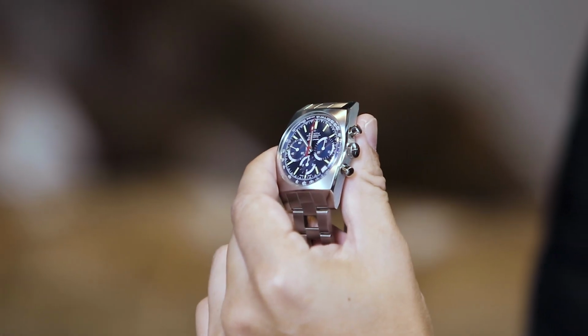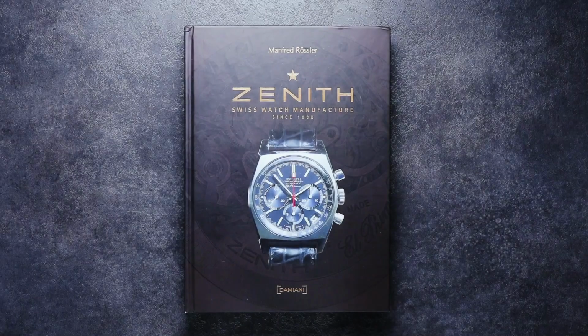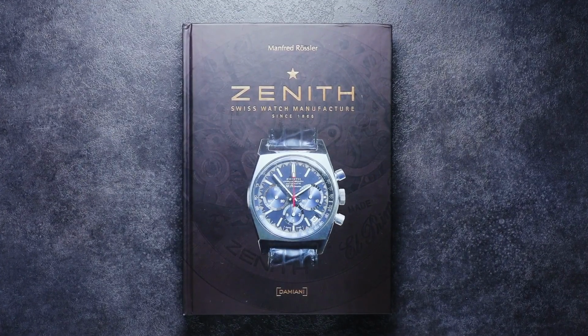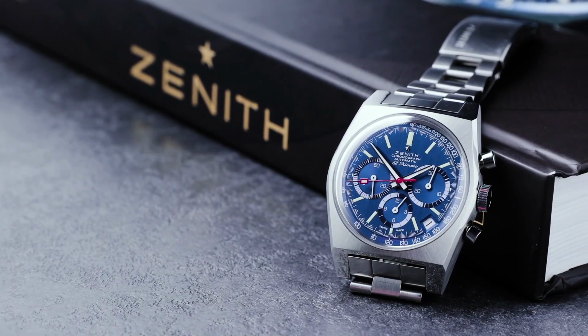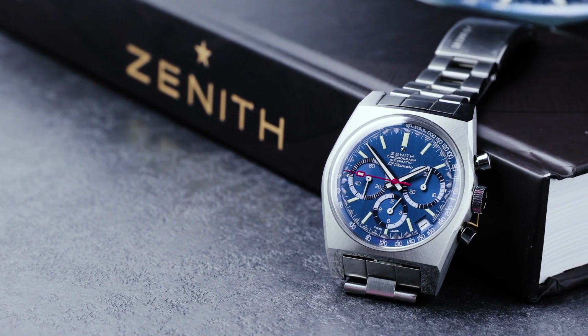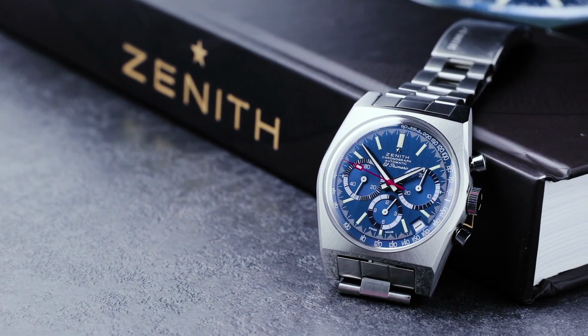Okay, before I talk about this watch, I need to talk about the watch that we did with Zenith last year. This is, of course, the homage to the famous A3818, or the CoverGirl, so named because it appeared on the cover of the book on Zenith by Manfred Rossler. You guys know that the CoverGirl is one of the most mythical references from vintage Zenith. It is a watch with this beautiful Superman blue dial on it.